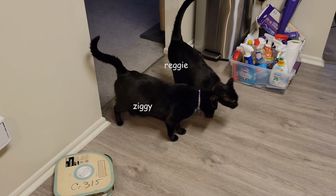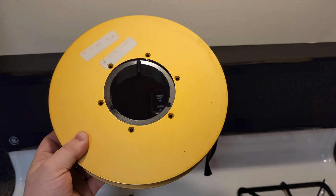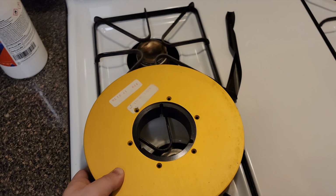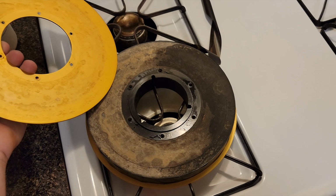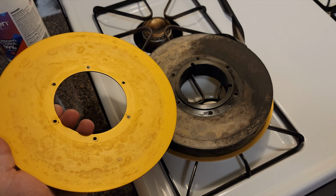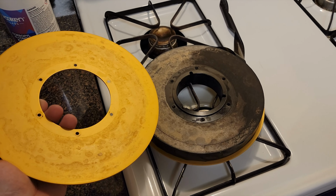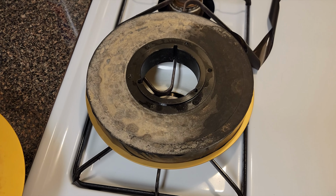The cats are complaining. And now we're going to do the other side. Now for those who thought, oh, the bottom side's not going to be as bad, well, it is. And you can already see some of that alcohol has seeped through. But we're going to have to do the whole thing over again. Rather than show you it, I figure you all get the point by now. So we're going to do the same exact thing to this side of the reel.